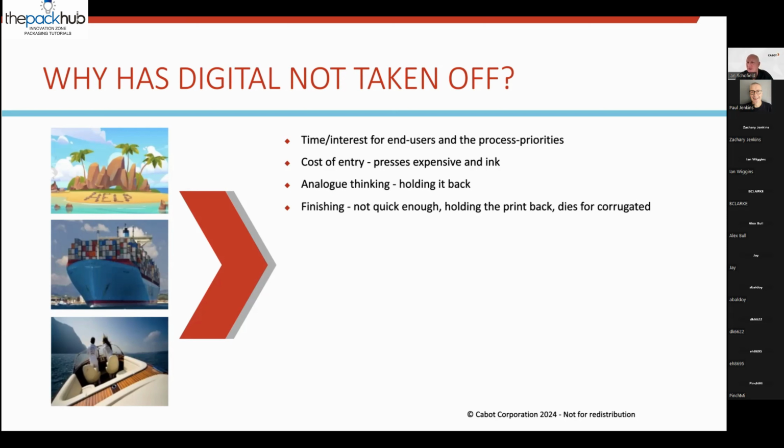The finishing. There's one thing about printing it. The next thing is then finishing it and converting it into all the different substrates that we have, like cartons and corrugate and bags. There's one thing about having all the printing kit, but it's no good if the finishing is slow. And there are a lot of issues with finishing on the back of digital. So digital generally has been used for small print runs so far, and the finishing is slow.